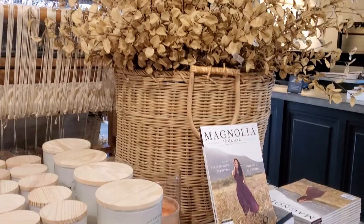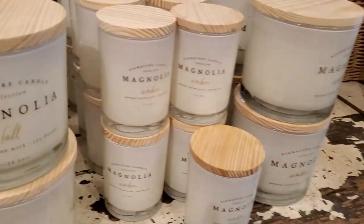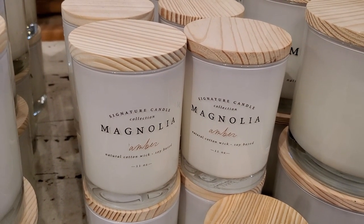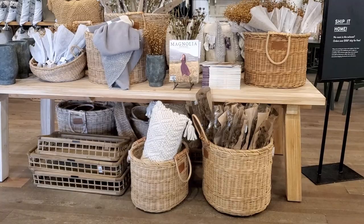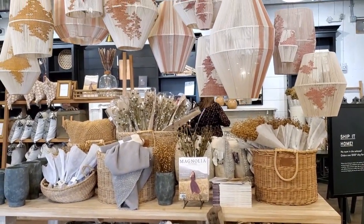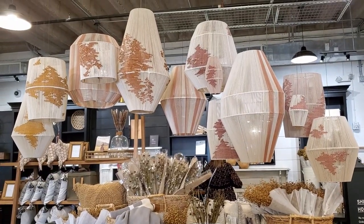I like all the pieces they have for this season, the flowers and the candles, but also the baskets. I really like how they look. As you can see, they have them in different sizes and styles. I really like the leather tag that is attached that says Magnolia. I think they are great for decor.